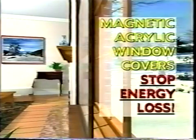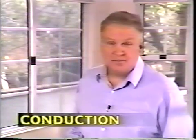Now let's take a look at how the thieves that constantly rob your home of expensive energy operate, and at how magnetic acrylic window covers can put a stop to this robbery. Thief number one is conduction. Glass allows heat to flow through its molecular structure with little resistance. In winter, heat flows conductively right through your window glass into the cold outdoors. In summer, heat flows from the hot outdoors right through your glass windows into your home. But install acrylic window covers on all of your windows and sliding glass doors, and you'll dramatically reduce the amount of money you have to spend to combat conduction.